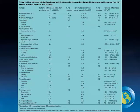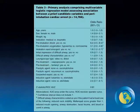When you looked at peri-intubation arrest, so two different cohorts, patients without peri-intubation arrest and patients with peri-intubation arrest, you can see that there was a higher percentage of patients who had hypotension and hypoxemia pre-intubation in the patients who ultimately arrested. You can see highlighted here in the red box.